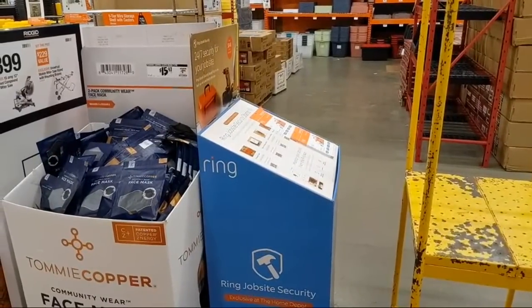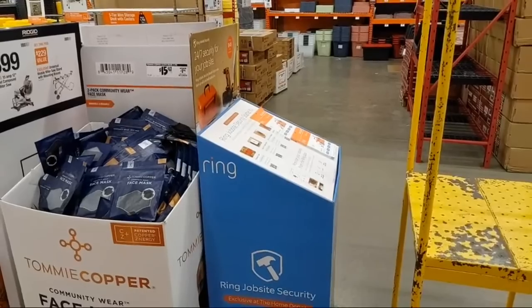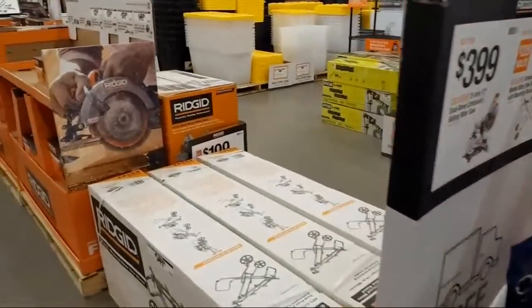You ain't kidding. I have way too many tools. They are starting to overtake my house. Well, I don't know what to tell you. Come on, people. That's right. Chaka, you tell them.